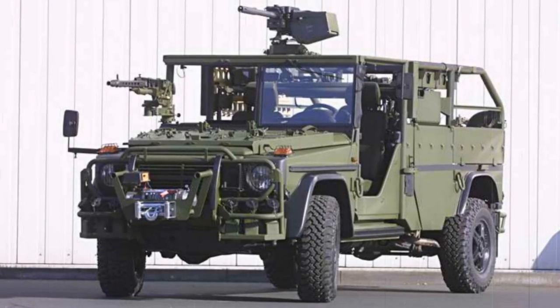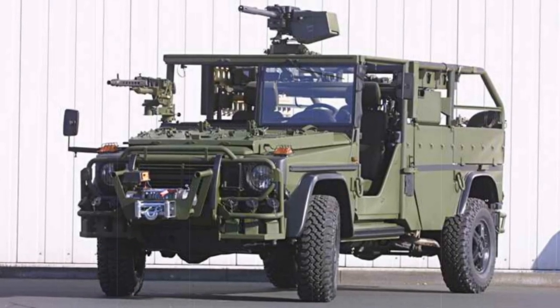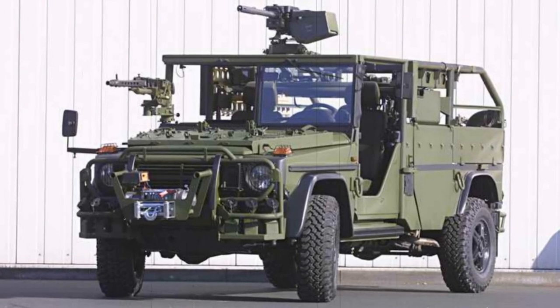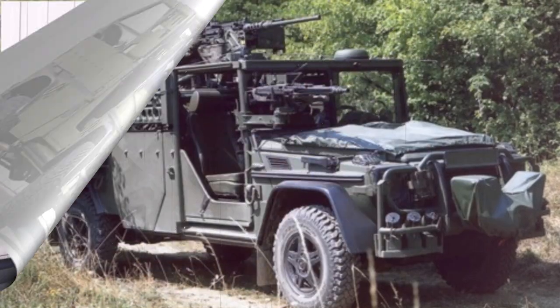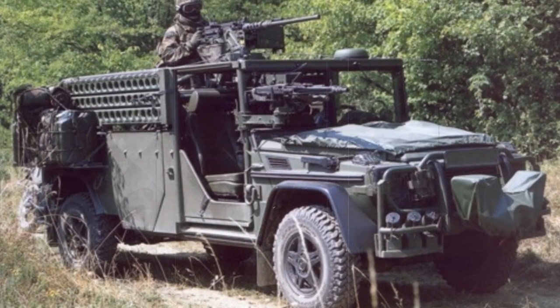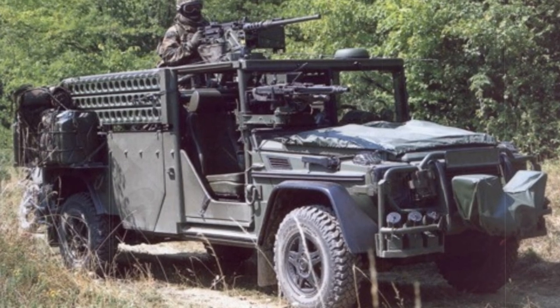Survivability features include armor protection along the floor, run flat tires, a whole compartment roll bar, and a built-in smoke screening capability within the bumper component. Armor panels can be added to further protect against small arms fire and artillery spray, and bullet-resistant glass is optional.